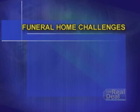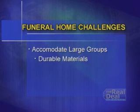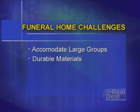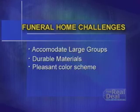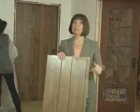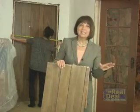Mary was up against some unique challenges. The sitting area must accommodate large groups. Carpet and fabric must be durable to handle heavy traffic. And the color scheme needs to be pleasant and calming. So this whole room had all this paneling, dark and dreary. And if you're a homeowner and you have paneling, it's very easy to take down.